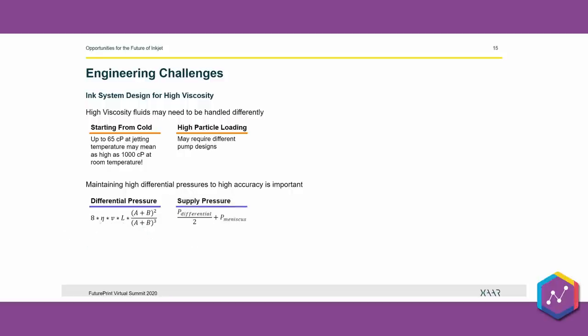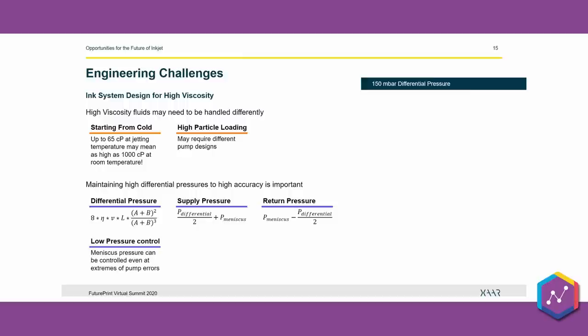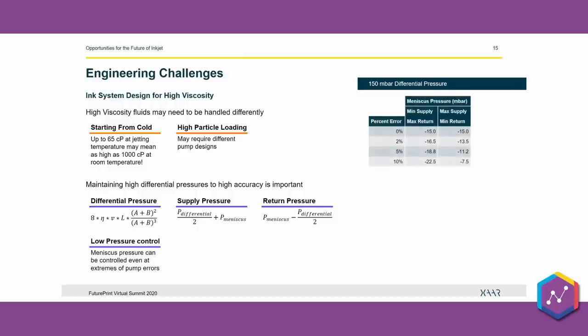And from this and the meniscus pressure, you can then calculate the supply pressure the printhead needs and also the return pressure. So put all these together, and for a continuous meniscus pressure, you can see that with a low differential pressure and a target of minus 15 millibar meniscus pressure, even with quite extreme errors on your pumps, the meniscus pressure stays within the operating window of the printhead.